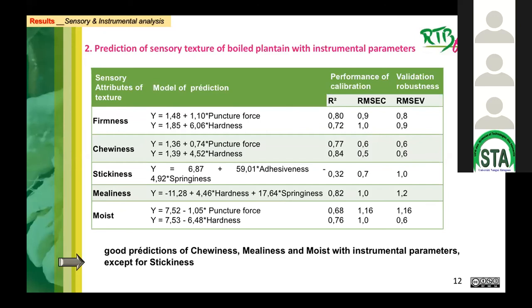So normally, when you have real mature plantain, the boiling is a bit different. So I'm just asking, at what age were these samples used? Maybe they were just selected, I don't know. I'm just curious about the age of the plantain that was used. They refer to the maturity. Thank you.